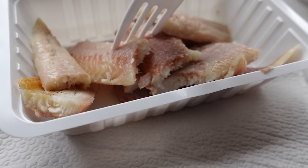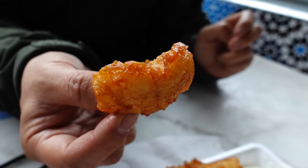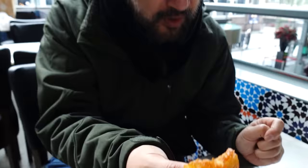Similar to raw fish texture. It's like a sashimi texture. Flavor. It's smoked and salt and smoke, smoky. It's good. Really good. Without sauce? Yes.